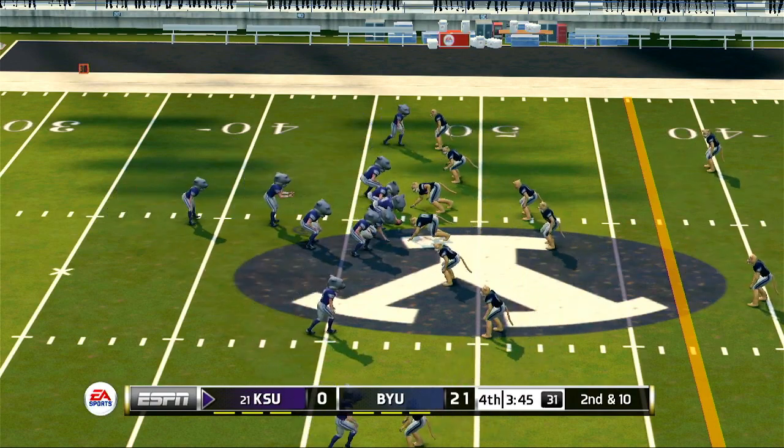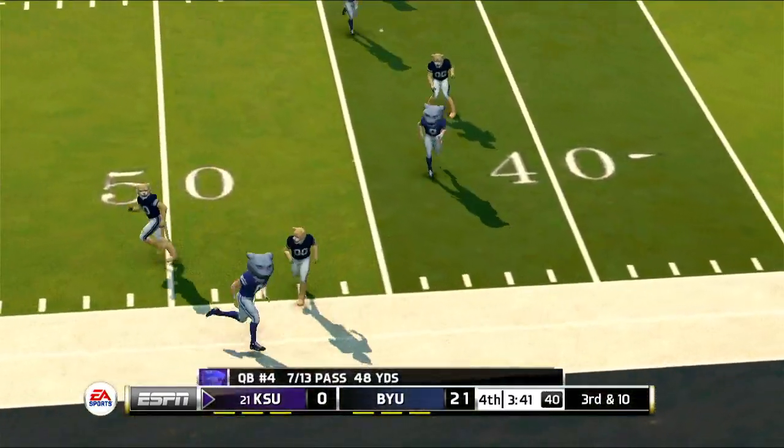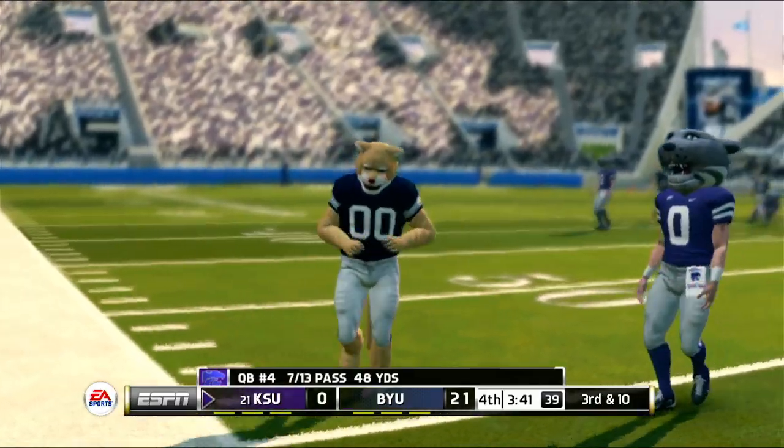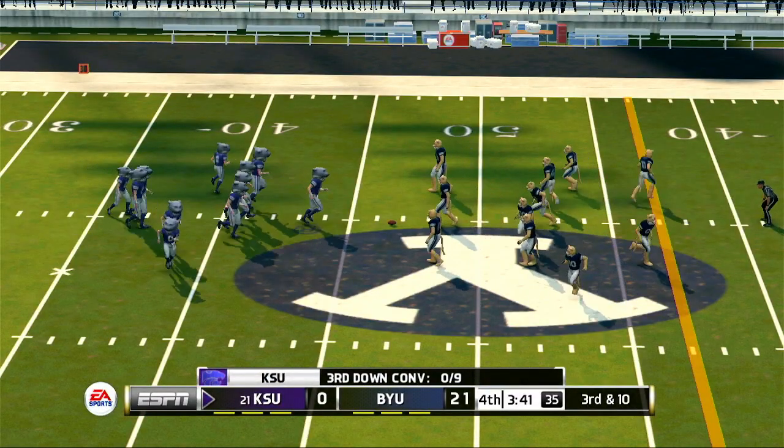22's coming. And he just gets rid of it. Great job by the defense at getting after that quarterback. And right now, I think they've got him with some happy feet. He appears to be a bit rattled.